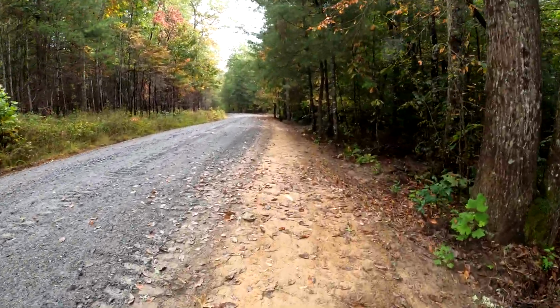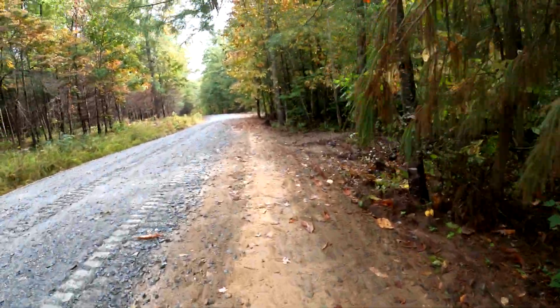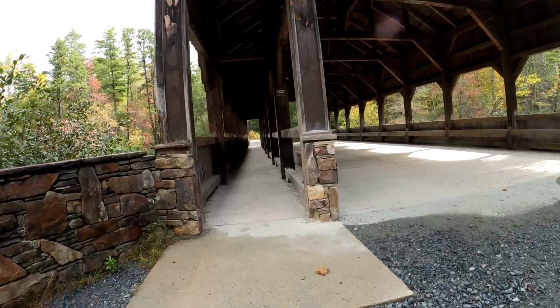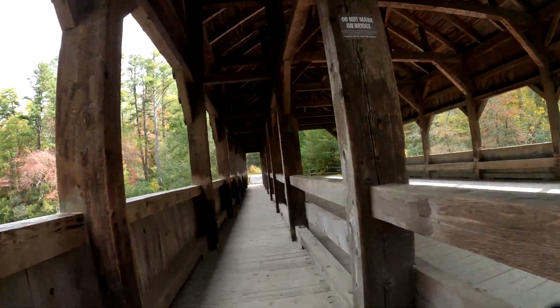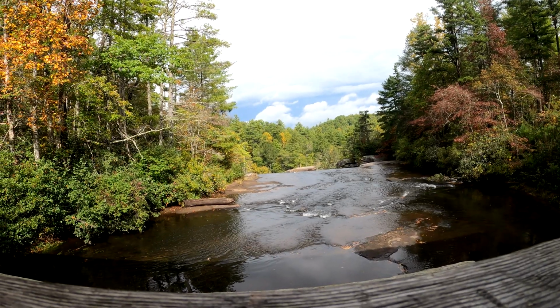The final waterfall of the day was Bridal Veil Falls. This was the longest section of the trails I followed for the day, and unfortunately it was a lot of gravel roads. There was this nice covered bridge along the way though. It looks out over the top of High Falls.